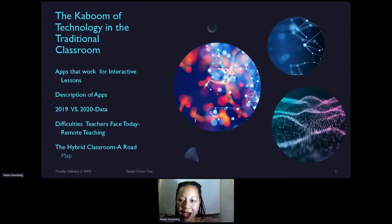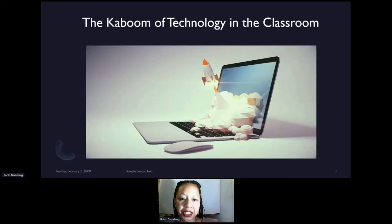Today, what we're going to talk about is the kaboom of technology in the traditional classroom and how to use apps to differentiate. We're going to look at the apps that work for interactive lessons, a description of apps, and then looking at some data from 2019 to 2020, which there's a minimal amount of data, and then the difficulties teachers face in remote teaching, and a hybrid classroom, a roadmap for the fall. So why am I calling this the kaboom of technology in the classroom?